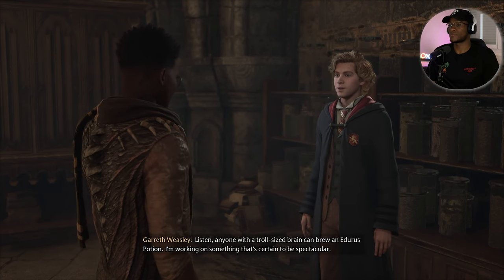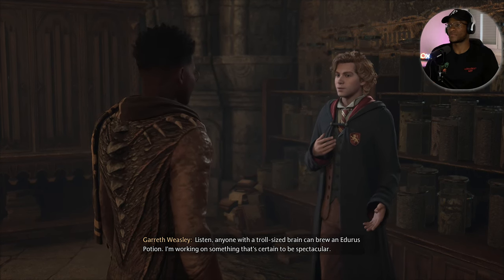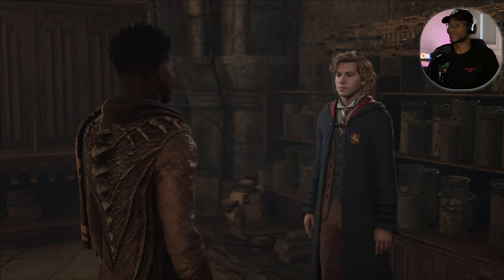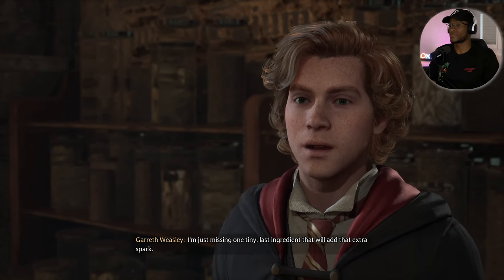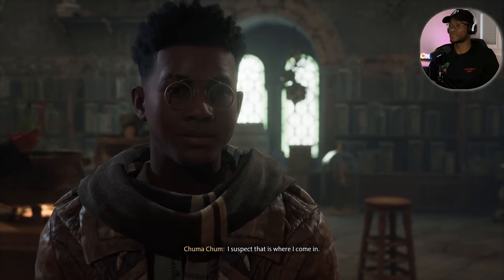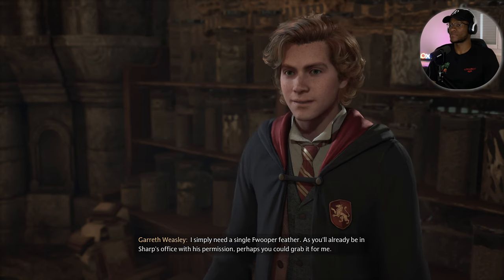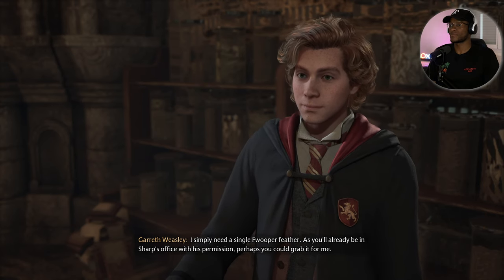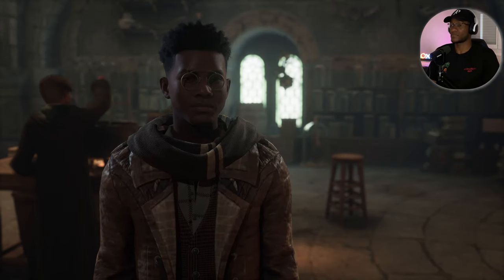Listen. Anyone with a troll-sized brain can brew an Edurus potion. I'm working on something that's certain to be spectacular. I'm just missing one tiny last ingredient that will add that extra spark. I suspect that's where I come in. You're as clever as I'd hoped. I simply need a single Fooper feather. As you'll already be in Sharp's office with his permission, perhaps you could grab it for me.